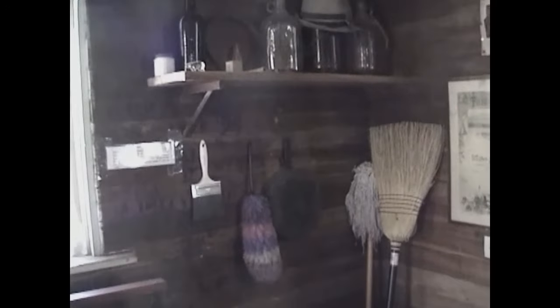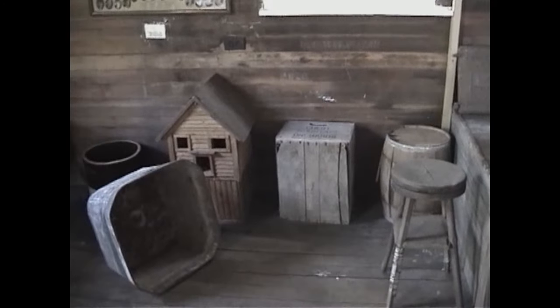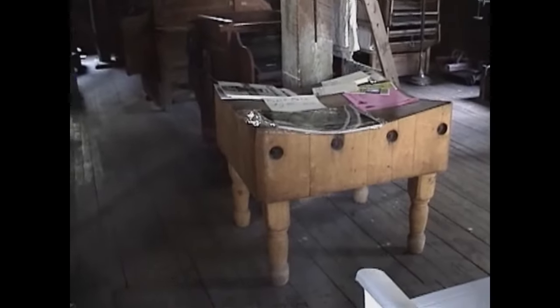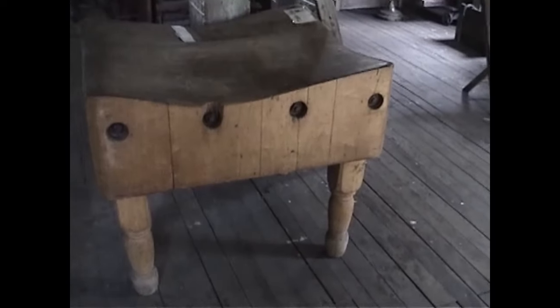This copper pot was used to make apple butter. When the county commission decided that the mill's barber chair was a health risk, the chair was replaced by this piano stool. This well-used butcher block is from the Fidler's kitchen.